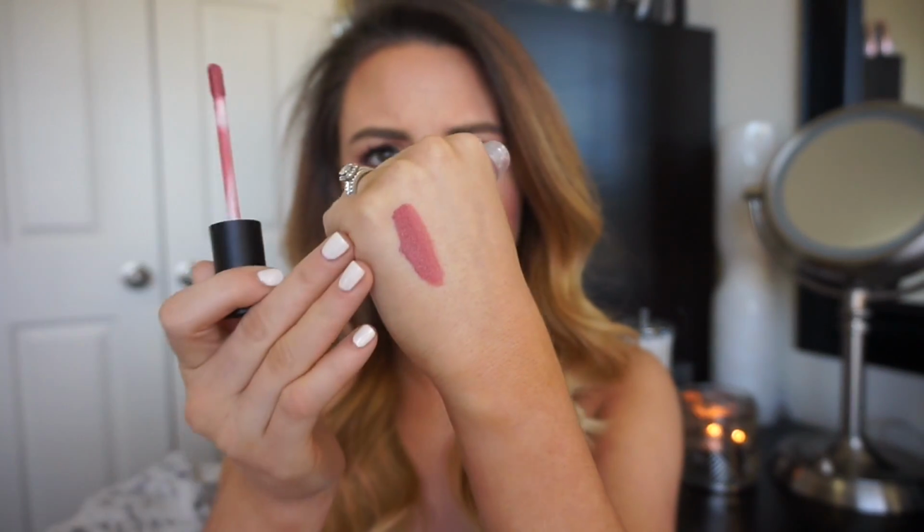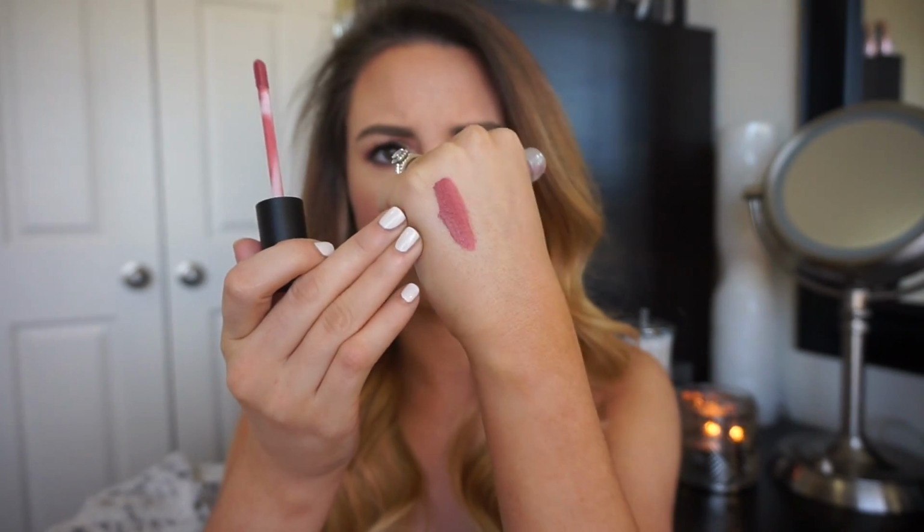But this color is absolutely beautiful. It's called Juju. It's just a gorgeous mauve pink color. I think it would look beautiful on anyone. A great product to add in your kit or something just quick and easy for every day. I think a lot of people will like that product. It's just not my personal favorite.